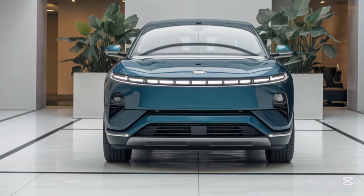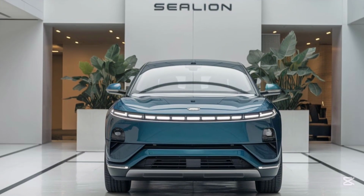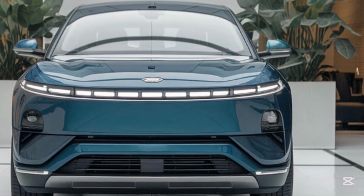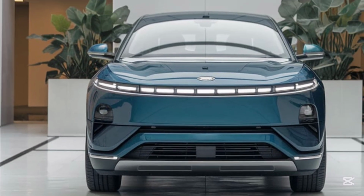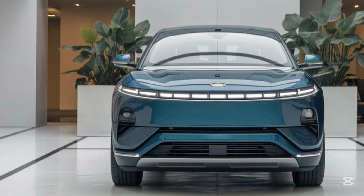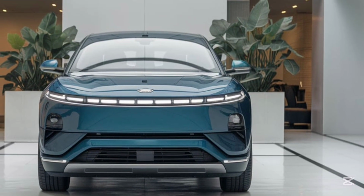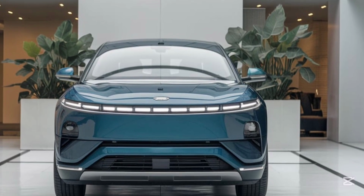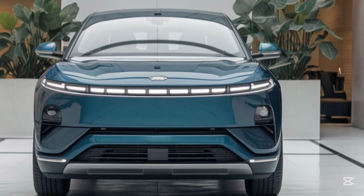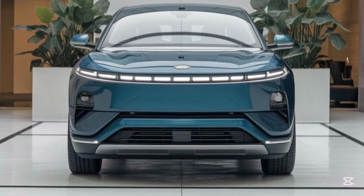Performance and powertrain. The Ceolion 7 is available in two variants: 1. Premium RWD, powered by a single 230 kW, 313 PS motor delivering 380 Nm of torque. This rear-wheel drive model accelerates from 0 to 100 km/h in 6.7 seconds. It is equipped with an 82.56 kWh battery pack, offering a claimed range of 567 km.